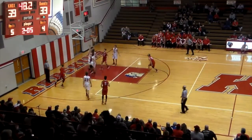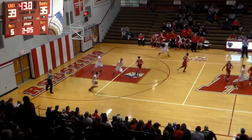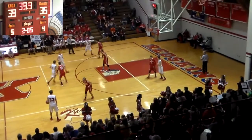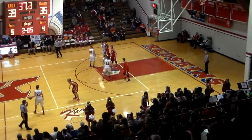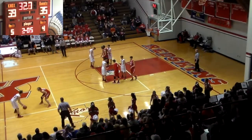Hemphill dumps it off to Williams underneath at the other end, and he scores. Great look by Hemphill. Yeah, and Tucker going up strong with that shot, correction, that was Williams going up with that strong shot. His 2nd field goal of the game, and Knox might try and play this for 1 with 34 seconds left to go in the third quarter.